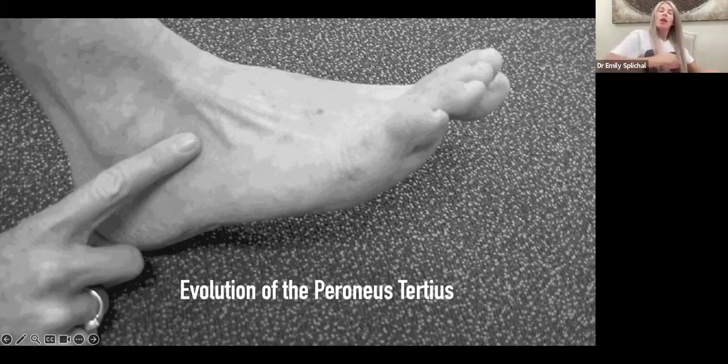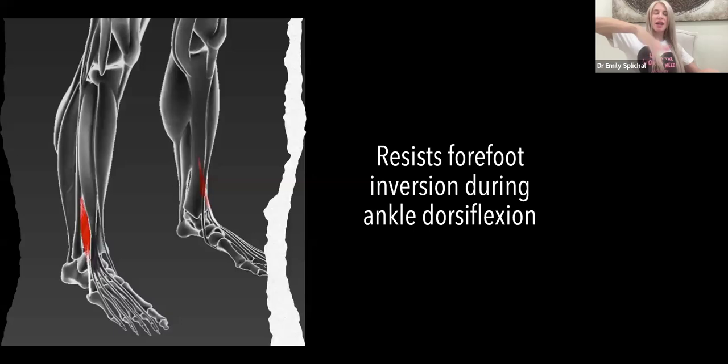Now, the purpose of your peroneus tertius is that it keeps your foot flat when you swing through. So as you pick up your foot to swing your leg forward, your foot should stay flat when you swing it forward. So it moves like this. If you did not have a peroneus tertius, when you picked up your foot, it would go like this. So you would essentially invert as you swing your leg through. Okay, so that is why we have a peroneus tertius, is that we ambulate and we need to make sure that we can pick up the foot flat so that we don't trip, right?